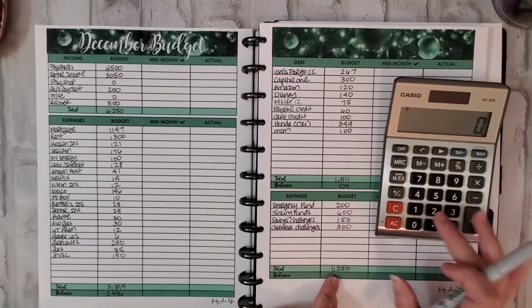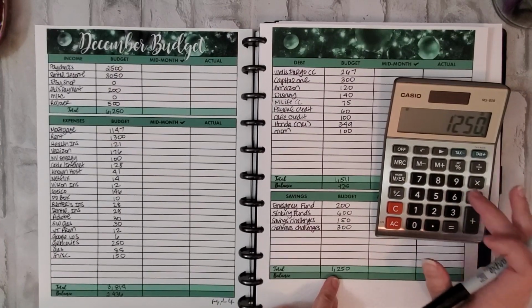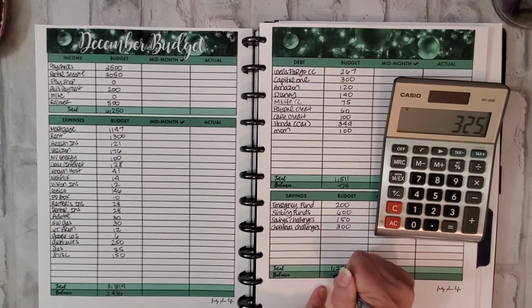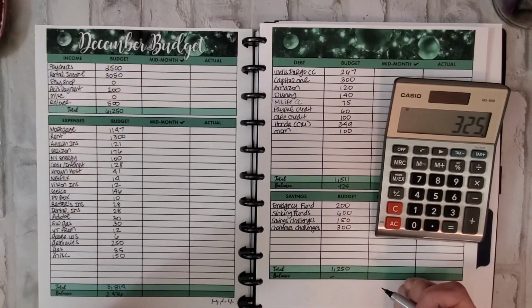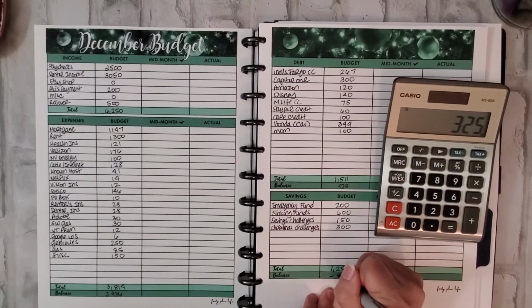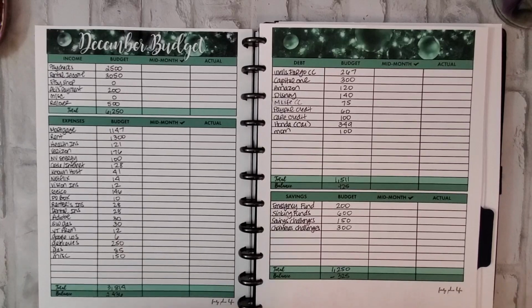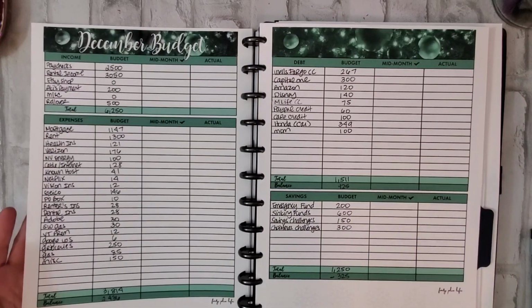Every month I always budget in the negative, and I am totally fine with that because I am confident that I can make that up in my side hustle income. And as it is December, I know that I will be getting some kind of a bonus as well, but I'm not budgeting for that either. So that is going to be a negative of 325, which is actually better than what I did last month as for being in the negative. So we will see how that goes. And that is going to be it. This is really short and sweet.